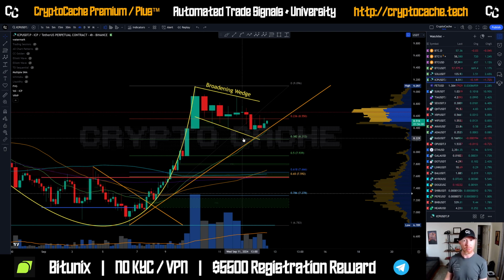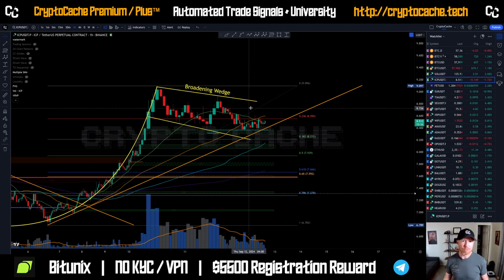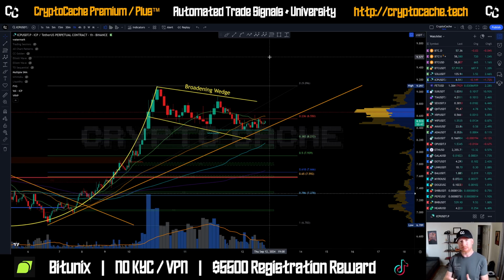We are working within our broadening wedge pattern here, and the descending broadening wedge pattern is bullish. You could even tighten this up and make it look like it's a falling wedge pattern too. They all have more propensities to break to the upside than the downside.